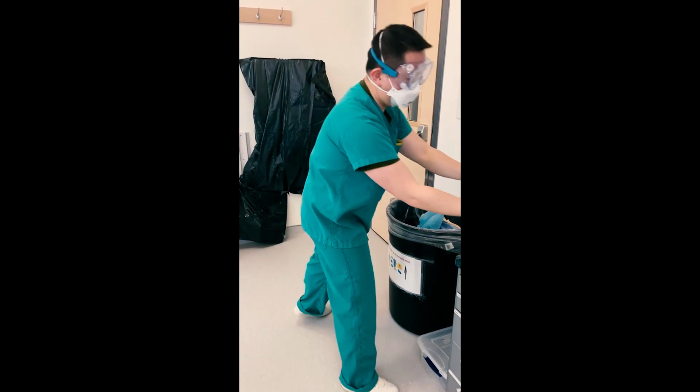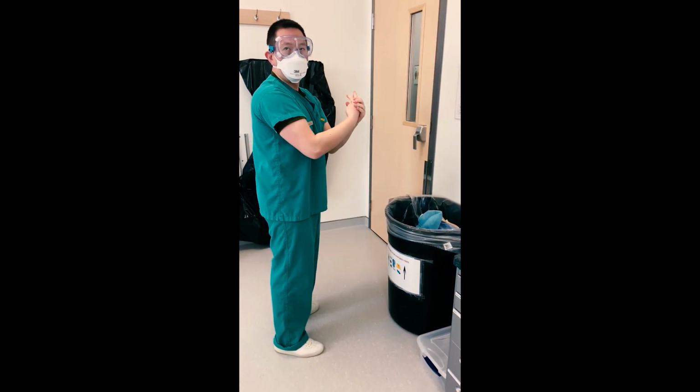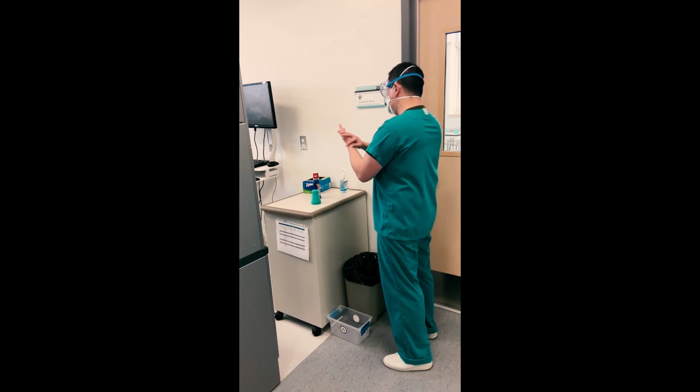Before opening the door, hand hygiene is repeated. And it's important to remember to close the door behind you to contain any suspended viral particles. Our provider has moved to the secondary doffing station, where hand hygiene is repeated.